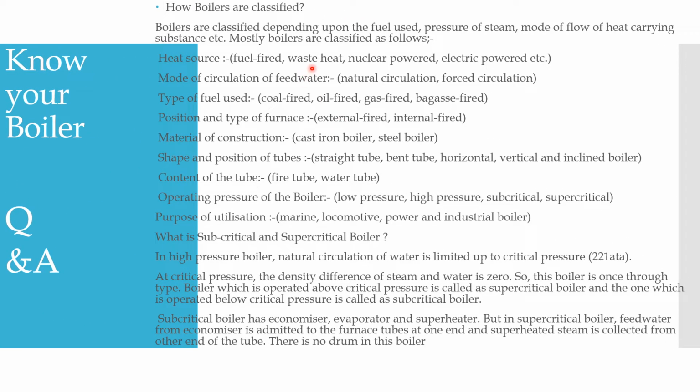Now we can see how boilers are classified. Boilers are classified depending upon the fuel used, pressure of steam, mode of flow of heat carrying substances, etc. Mostly boilers are classified as follows based on the heat source: fuel fired boilers, waste heat boiler, nuclear powered or electric powered boiler.